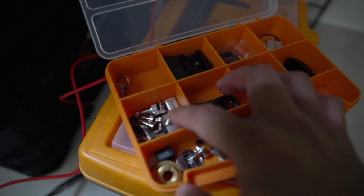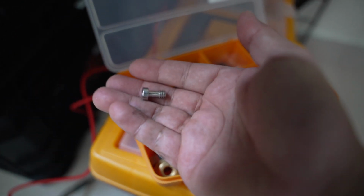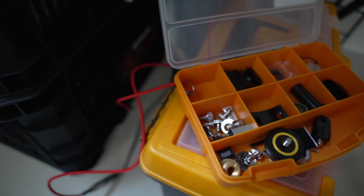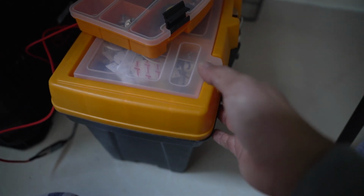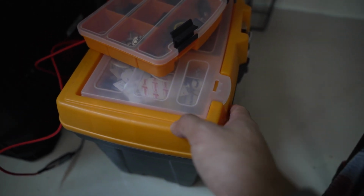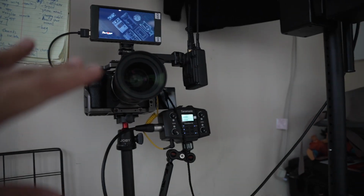So here I have a little toolkit that I just put little screws. These are all camera related except this toolbox over here, which is just hammers and anything that is for the house, which I don't necessarily use for the studio. And now we're back to the main angle.